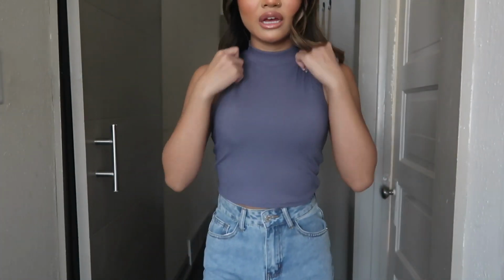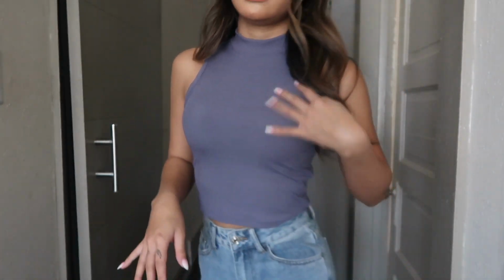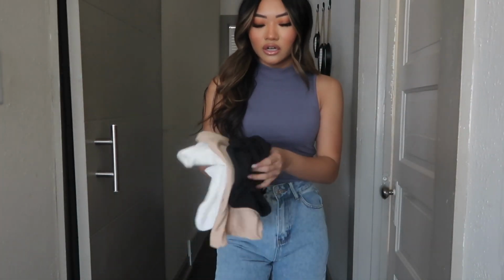Let's talk about the top first. This is just a cute little halter top. Is this a halter top? It's kind of thin, I will say, but I really like it. I would still wear it. And this shirt came in a pack of four. It comes with this color, black, this nude color, and then white.